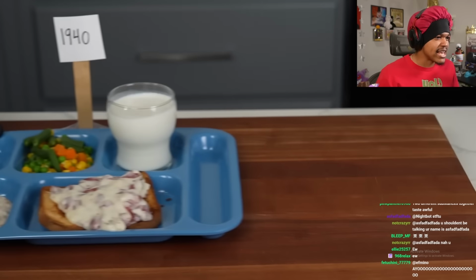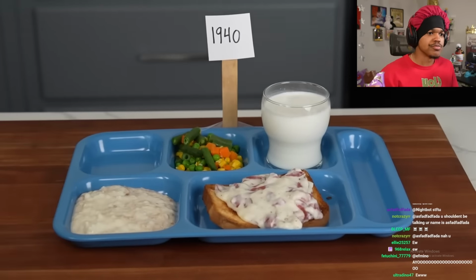I don't think I'm mad at it. That doesn't look horrible. Cream chipped beef just looks bad. I don't know what they were thinking at the time, but I don't think it's that bad. This is actually the era where all schools had lunch programs. Let's go in with the first bite. Cheers, man. Cheers, bro.